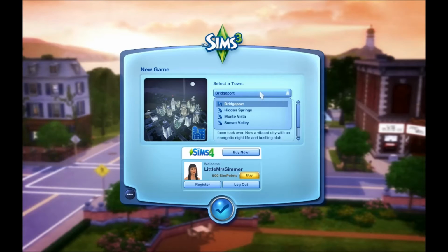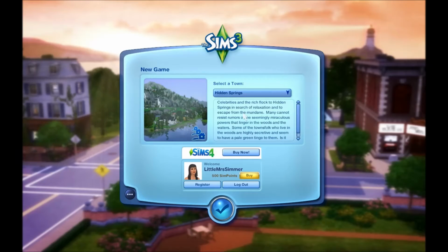I've decided that we're going to have this in Hidden Springs because I just think it's really hidden away and it's like a country escape. It's really nice and the perfect place to have a little family and make those generations for you guys. So I'll just read the little description.